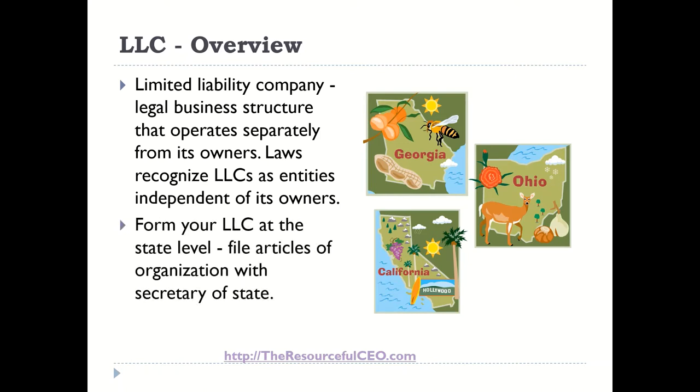Limited liability companies provide you with significant asset protection. It allows you to shield your personal assets from your business assets. So if you were to be sued, or to enter into a contract dispute that you lose, or have an employee file a discrimination suit against your company, whatever the reason may be that would result in your company needing to pay out damages, you would not personally be liable for those damages if you're operating under an LLC structure.